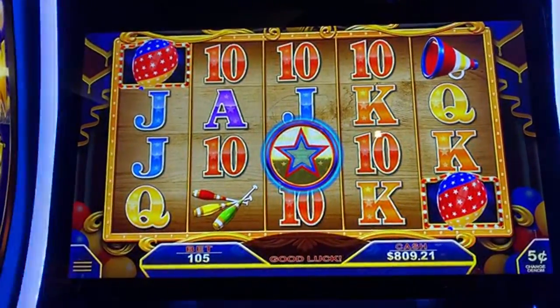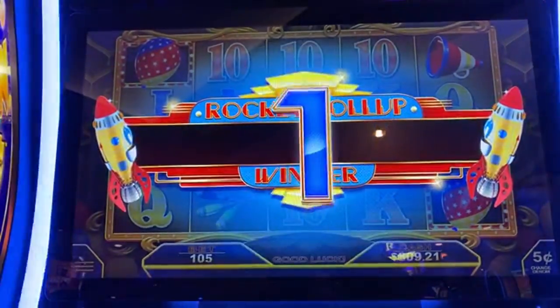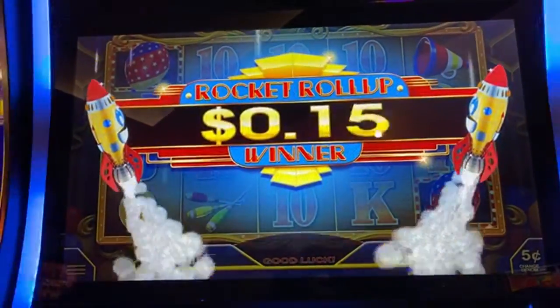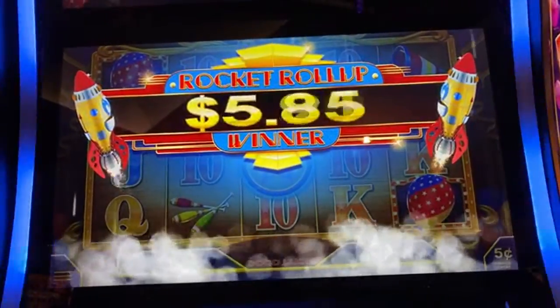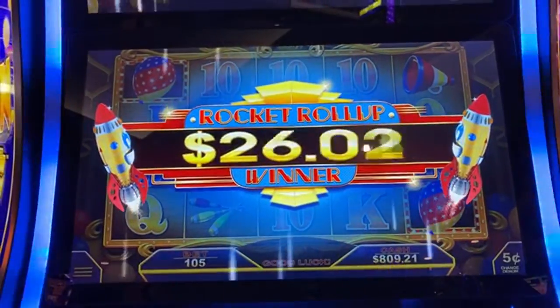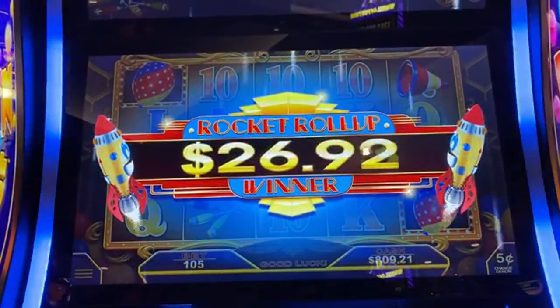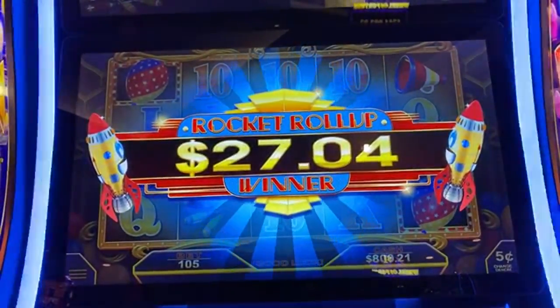Uh-oh, we're about to win something. Jamie Hop, thank you for the super sticker. Here we go. We're gonna win stage one, stage two, or stage three. Stage one is around this number right here. And that's what we got, stage one.